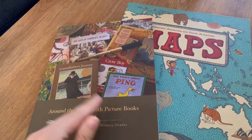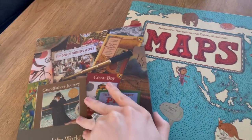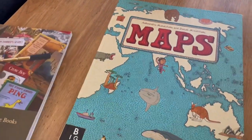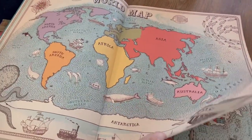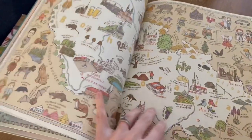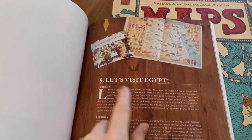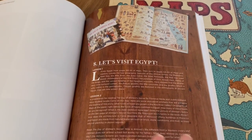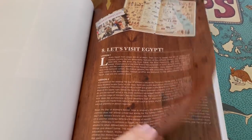So every time there is a new country, we just finished China. So every time there's a new country, they want you to pull out this big, beautiful map book. It is huge. It doesn't even fit in our morning cart. And it just tells you to explore the country in more detail. So we're going to do that right now. We're about to begin lesson one. So each different country has a different amount of lessons. So China, I think, had 12. Egypt is a little bit shorter. I think China is the longest one.